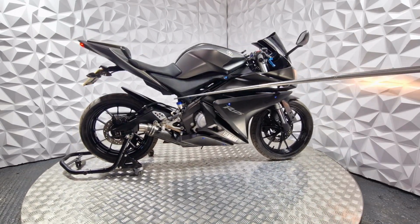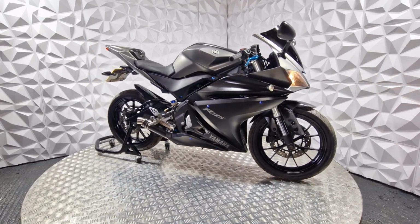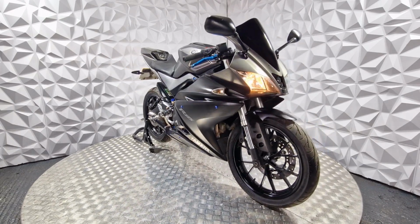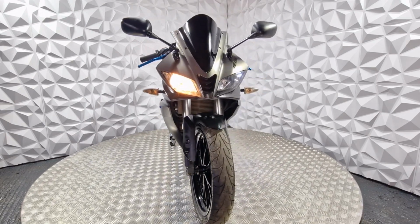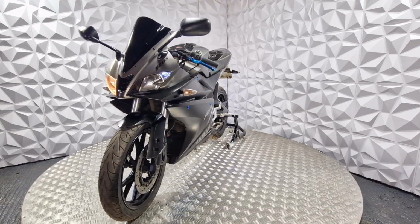It's an aftermarket rear brake fluid cap. All in all, it's got a lot of nice additives done to it. It is not some cheap stuff. It is the genuine nice stuff that they've put on this bike that is done for comfort.